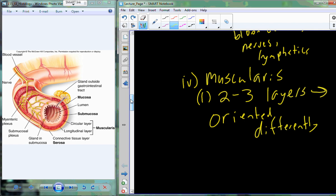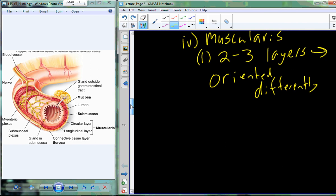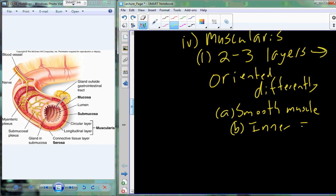So that we'll have layers of muscle oriented at different angles around the tube. Again, this is smooth muscle. In most of the digestive tract, we're going to have just 2 layers, an inner layer and an outer layer. In the stomach, we actually add a 3rd layer, and it sits right in the middle in between the inner and outer layer. The inner layer is going to be a circular layer of smooth muscle.